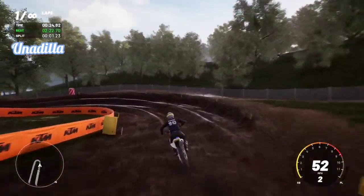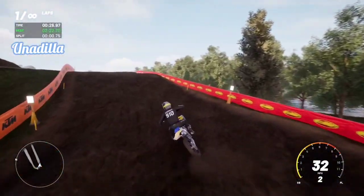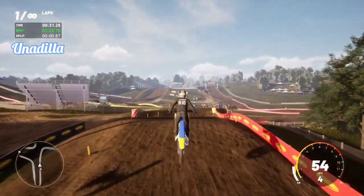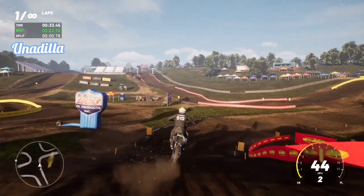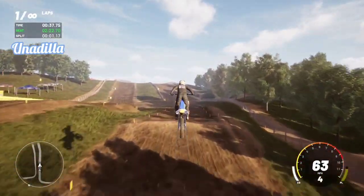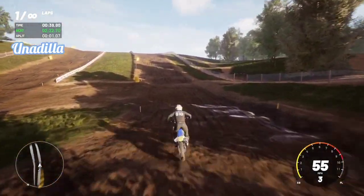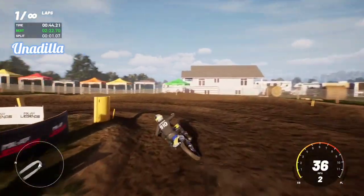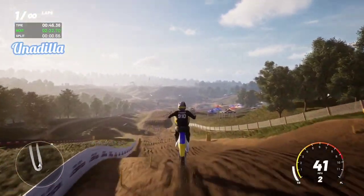Moving on to Unadilla, New Berlin, New York. Along with Budds Creek, Unadilla has developed a rich history in motocross, hosting AMA Nationals every year since 1989. Perhaps the most famous incident ever at Unadilla occurred in 2005 when a move that can only be described as poor judgment by James Bubba Stewart.